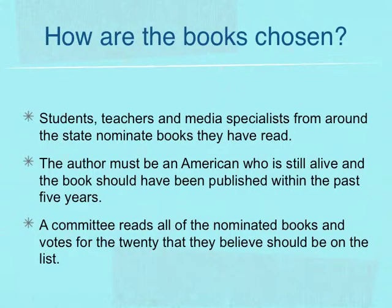How are the books chosen? Students, teachers, and media specialists from around the state nominate the books that they have read. An author must have been an American who is still alive, and the book should have been published within the past 5 years. Then a committee reads all of the nominated books and votes for the 20 that they believe should be on the list.